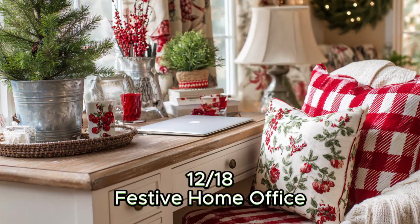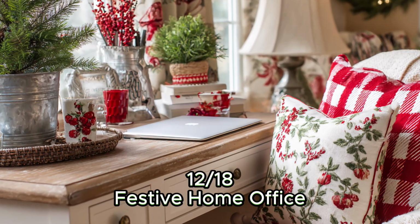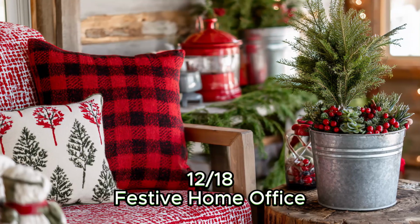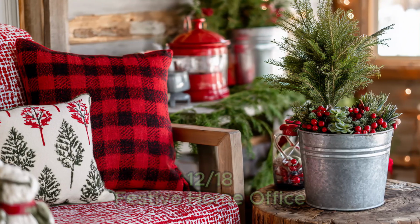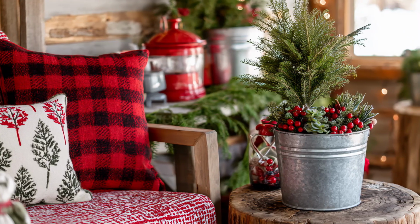Festive home office. Add holiday cheer to your home office with rustic decor. Use a wooden desk with a red and white runner. Place a vintage lamp with a red shade and a small wreath with white berries for a festive touch.